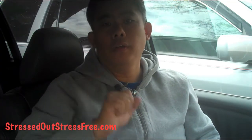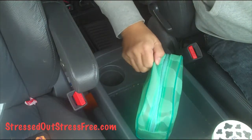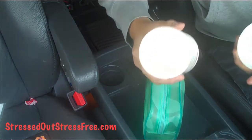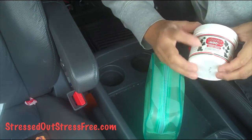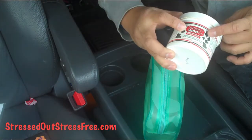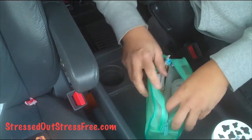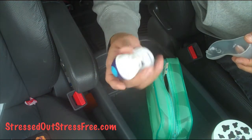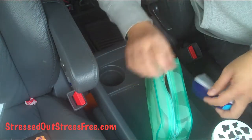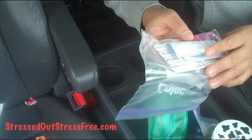Tip number five is to make sure you have a first aid kit like this. Let's look what's inside. And always make sure you have hand lotion in the car all the time, just in case your hands are dry. I always use the Utterly Smooth. It's really great for your hands and softens them. Let's see what's inside the first aid kit. First, you have the thermometer to take temperature just in case anyone has a fever. Of course, Band-Aids are always important.